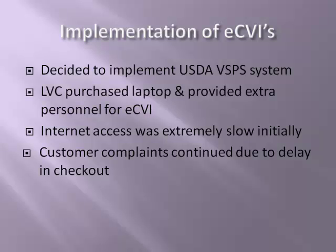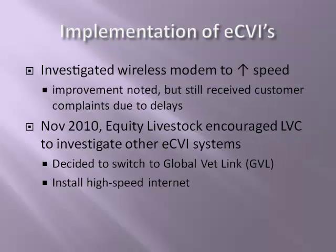So we tried a few things. We investigated a wireless modem to increase the speed, like your wireless modem through the cell phone service. We did note some improvement, but we still received customer complaints due to the delays.